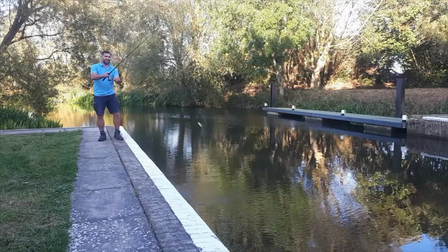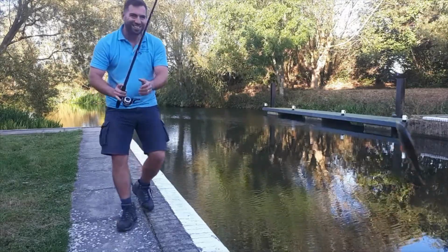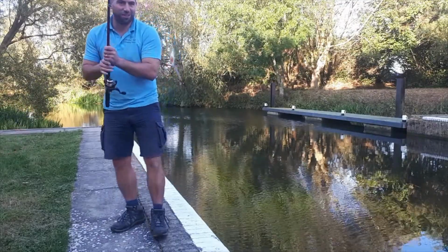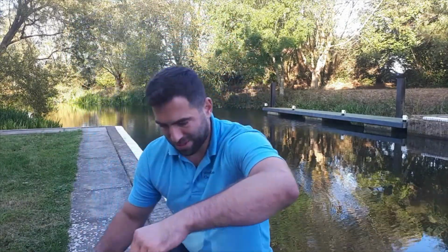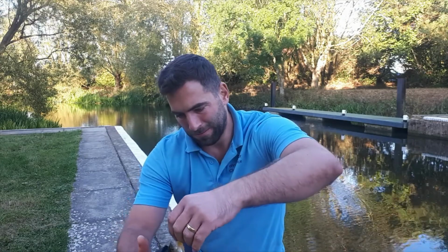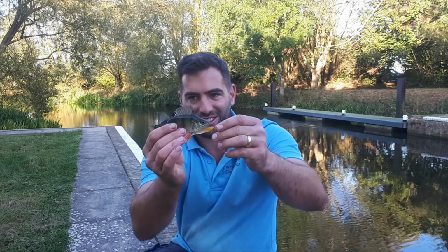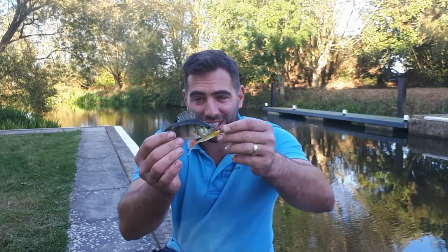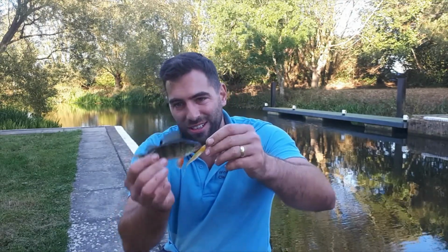Fish on. This is awesome. Fish on again, guys. Again, a lovely looking perch. The colours on him are fantastic. Absolutely fantastic colours on him. Not big, but still I'm catching the colours on him. The fins are bright orange. Oh, I really do love catching these. I think they're fantastic. Right, let's get them unhooked.